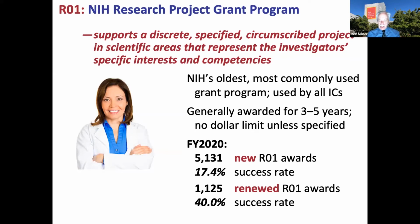If you're renewing an already funded R01 award, and these can be continued indefinitely. I've seen awards that have gone out for 30, 35 years. Single award that's been renewed every 3 to 5 years over that period of time. The success rate for a renewed R01 is 40%.